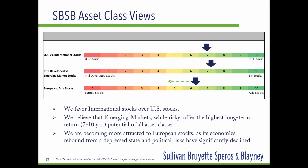When you think about international developed stocks versus emerging market stocks, know that we prefer investing in emerging markets. So we're much more overweight there versus the developed world. We know it's very risky, but on the other hand, we think it's the asset class that's going to offer the highest long-term returns over the next 7 to 10 years or so.